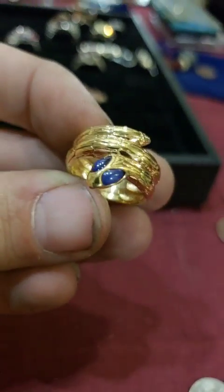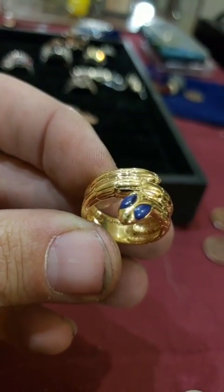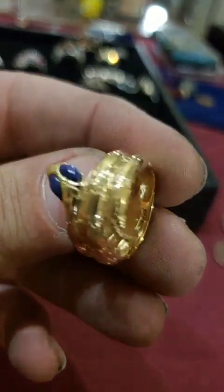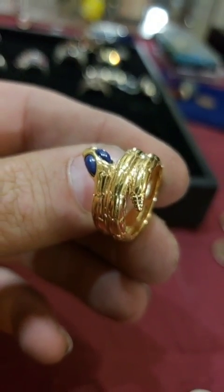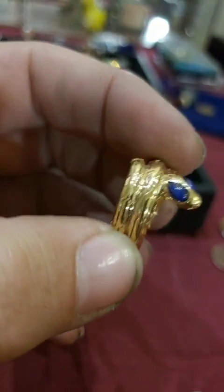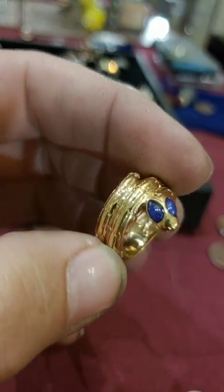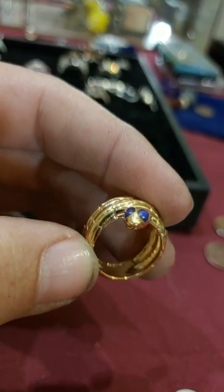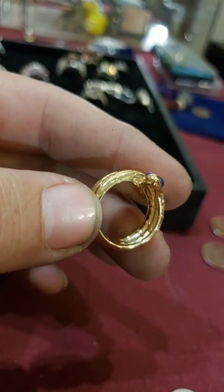All right, you want to do this ring right here? The snake ring. Let's do this snake ring with the lapis eyes. This is silver, Barb. This isn't gold, I don't think. I mean, I could be wrong, but let's get $10 to start this nice ring out. Lapis eyes. I don't have my sizer, but it's probably a size 9.